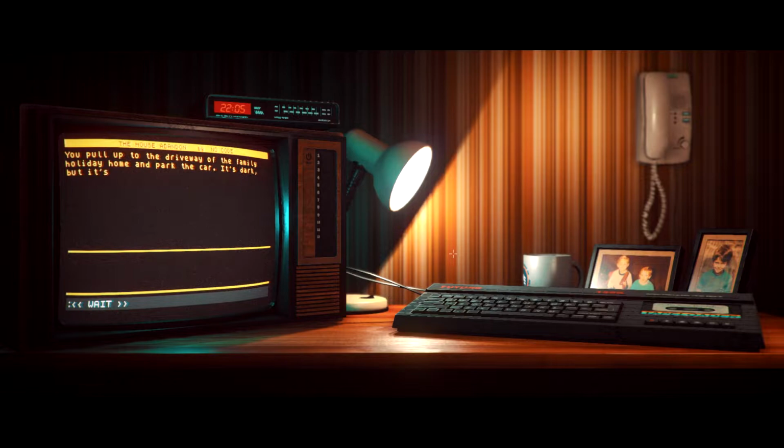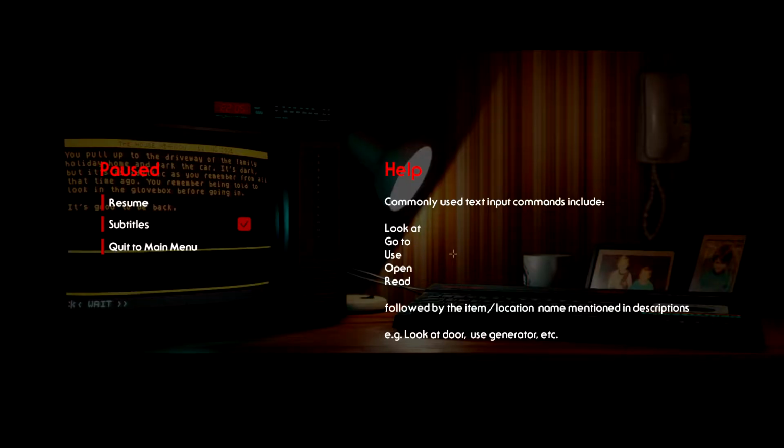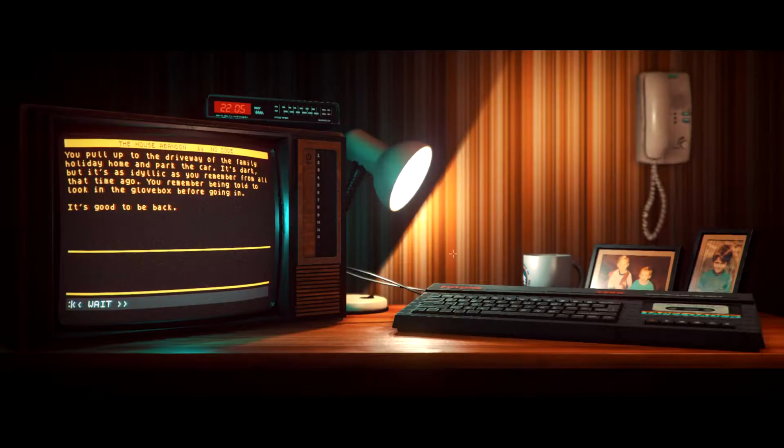Oh, this is strange. I don't think I've played a game like this. It's weird. It's a 3D game where I'm looking at an old school computer on a brand new computer playing old school games. It's very, very strange. Okay, so if we... Was leave one of the commands? How about go to front door? I'm sorry, I don't understand. Do we have to leave car?